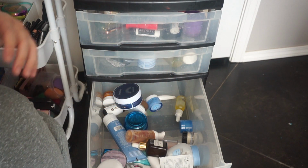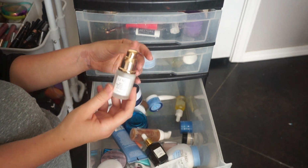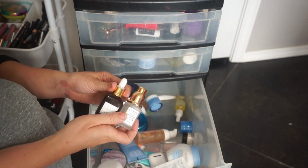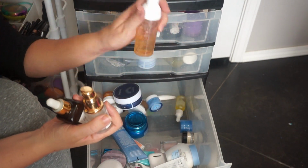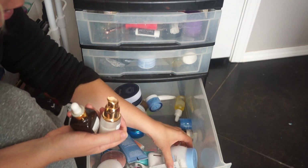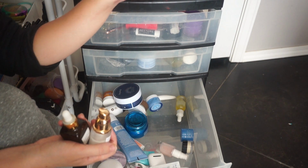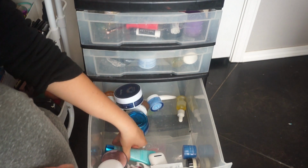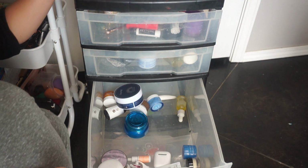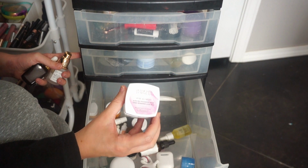It's a peel off mask, trashing that. Lumia from Levi. All of these Levi products are almost gone, honestly, so I'm gonna trash those. This Clarins one is almost gone. Pond's, I think I'll give that one to the kids. This scrub is still good, but in the wrong drawer. Sunscreen, still good. Physicians Formula, gonna trash this.